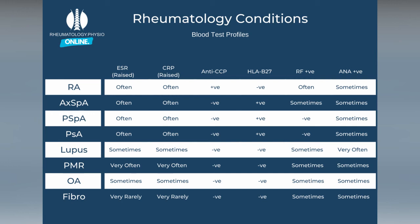So you get the idea on the podcast. There we've also got peripheral spondyloarthritis, psoriatic arthritis, lupus, polymyalgia rheumatica, osteoarthritis, and fibromyalgia. So hopefully that gives you a good visual representation.